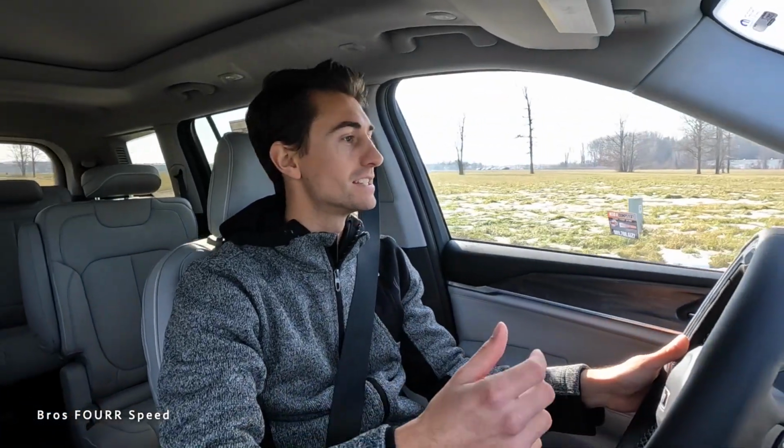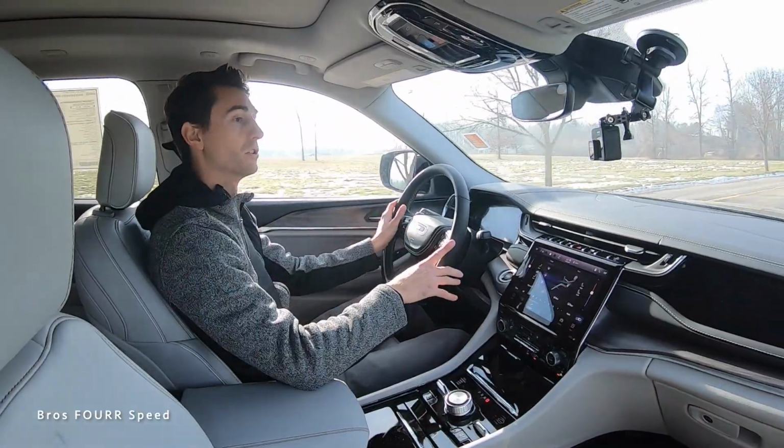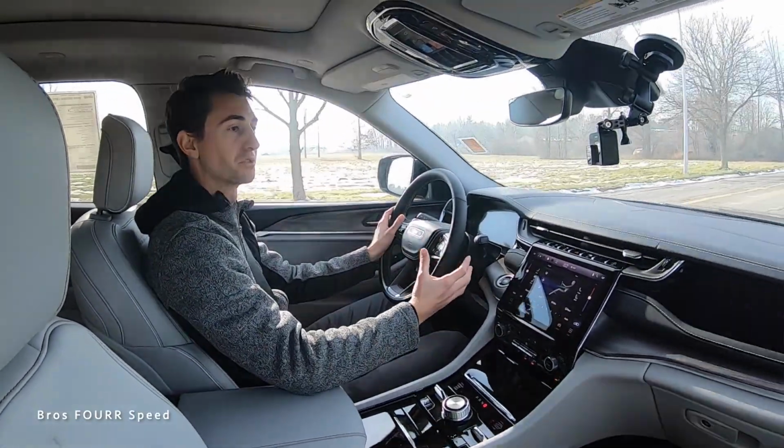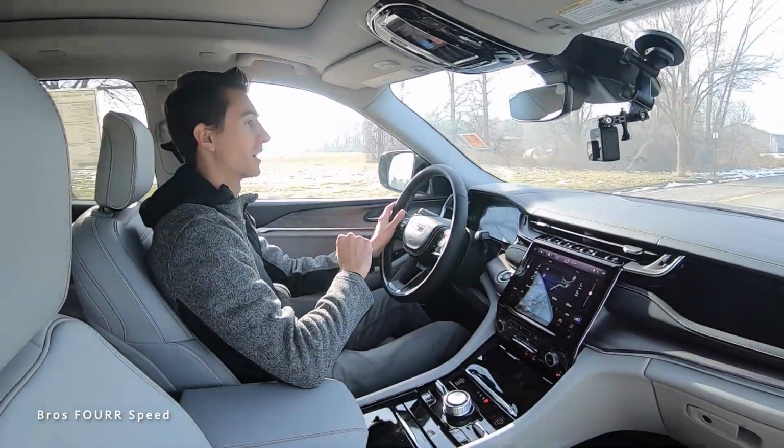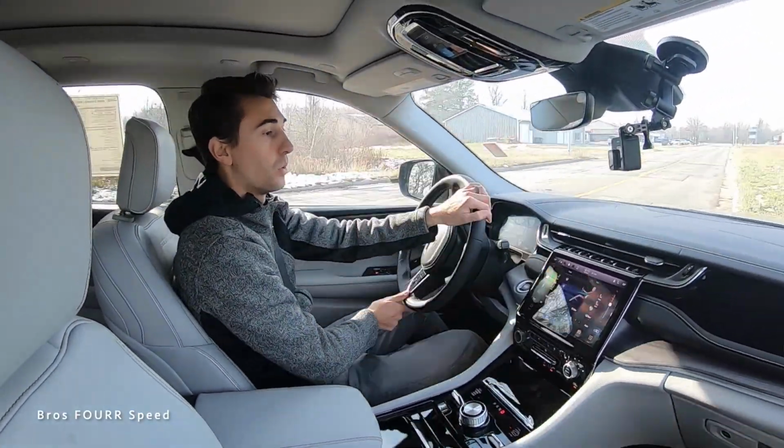It drives nice, there's no real loose ends to it. It feels like something that's worth the price tag and actually something pretty solid. And the fact that you get all these luxuries without losing any of that Trail Rated performance, I think that's a really cool touch. So as we turn onto a little gravel road, obviously this thing can do quite a lot.